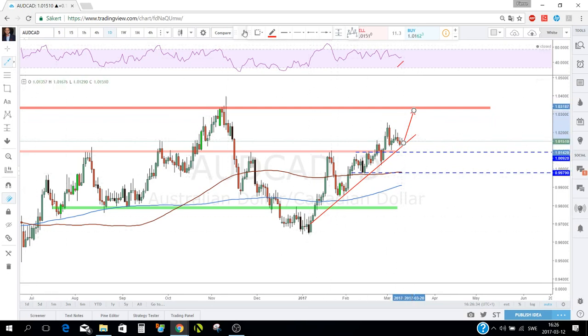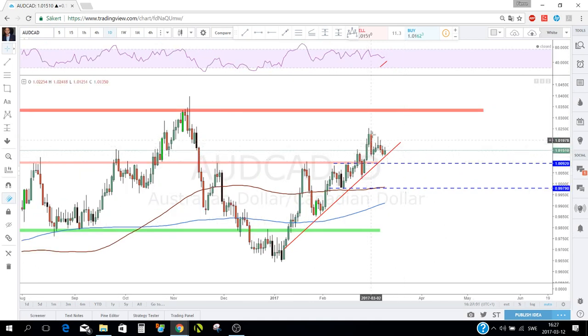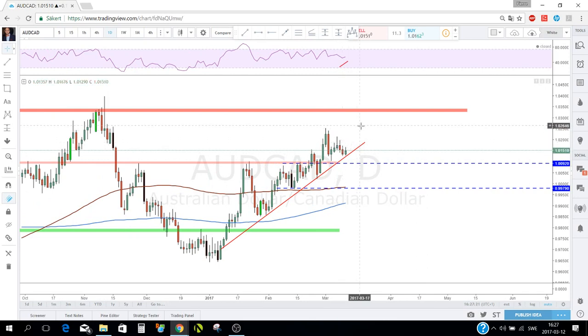We have this one here, this move gonna give us a very good AB equals CD scenario up here that ends at this resistance area. So for now there's nothing that says this pair is going to the downside. Of course we had this major move to the downside here, but then it was maybe only a retest of this structure, and price kept going up and then got rejected back down. So very unclear situation on the Aussie CAD, but there is nothing else that shows that we can't keep going to the upside.